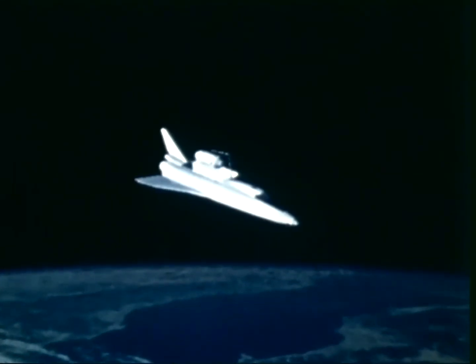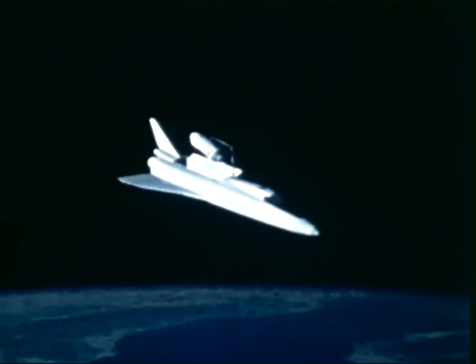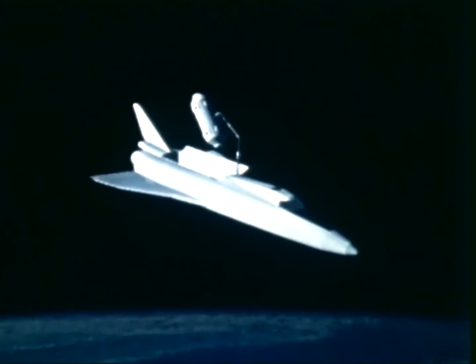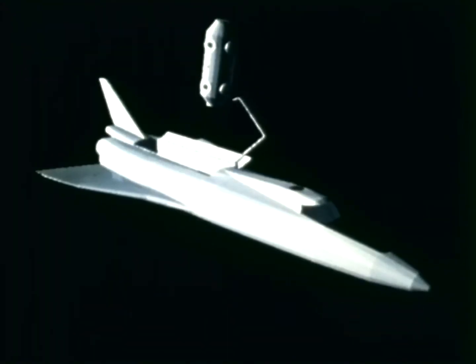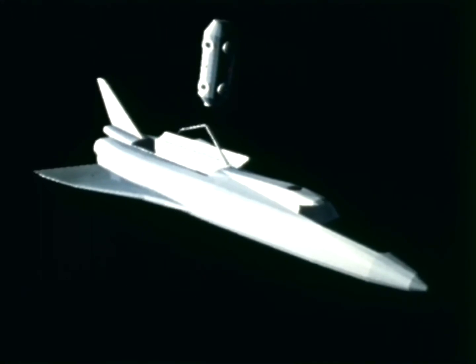These deployment operations using the manipulator will take about 12 to 15 minutes. The core module is the first section of the space station to which subsequent modules will be attached. Ports are arranged so that end berthing or side berthing can be accomplished. Once the core module is in proper attitude, the shuttle orbiter will return to Earth.